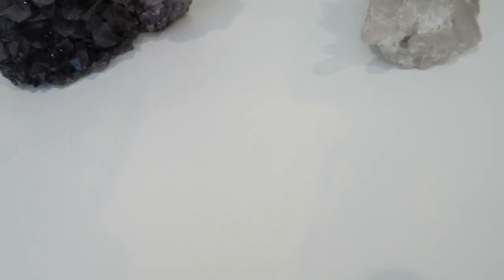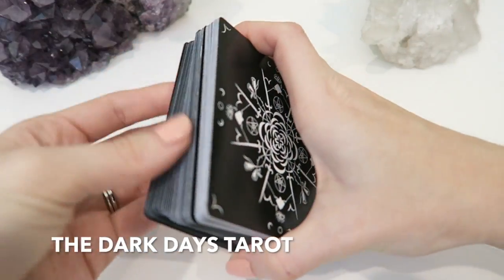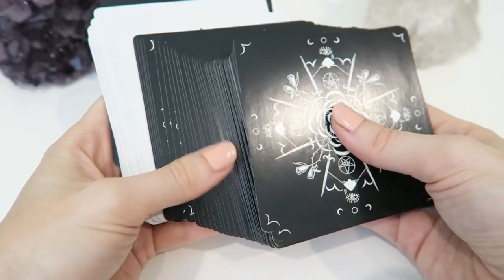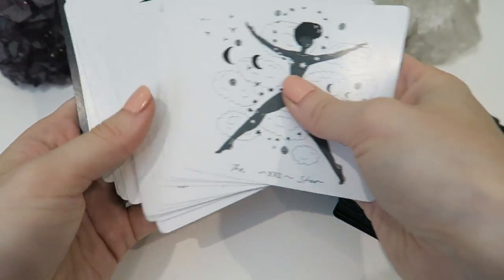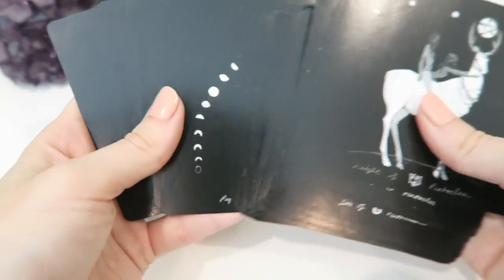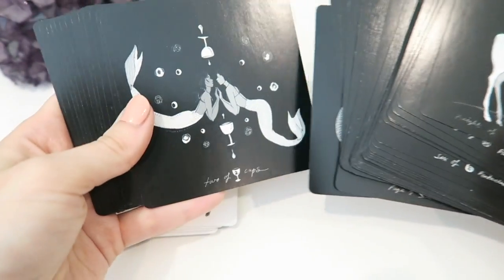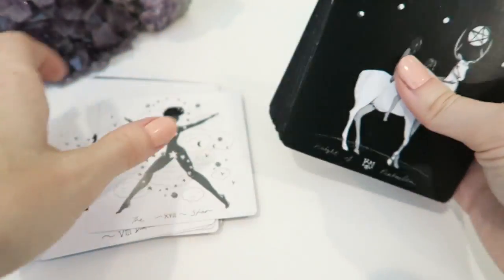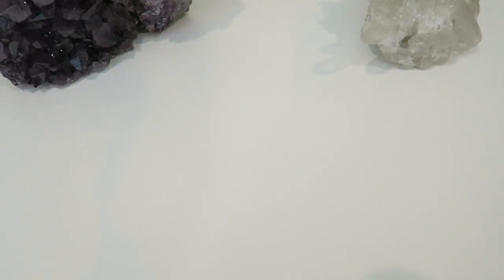So let's see, next we have the Dark Days Tarot. This is a square deck, and all of the images are in black and white. You have the majors with white in the background, and then the minors with black. So the whole deck is black and white drawings, very contemporary, kind of a more trendy style if I had to define it. There are a lot of mermaids in this deck too, I would admit. But this is a fun one. I like working with this one every once in a while.